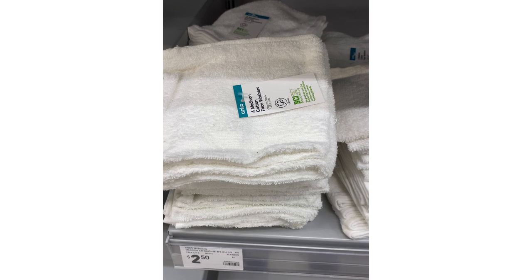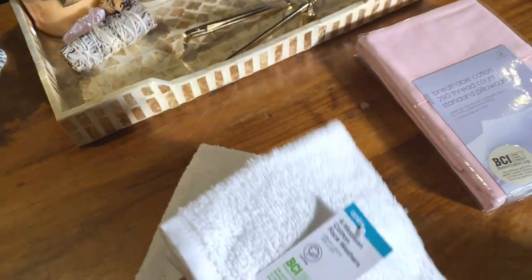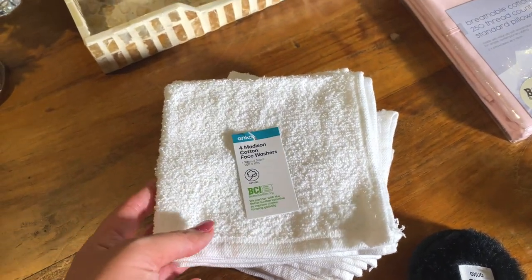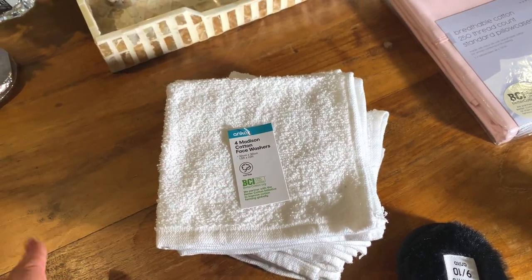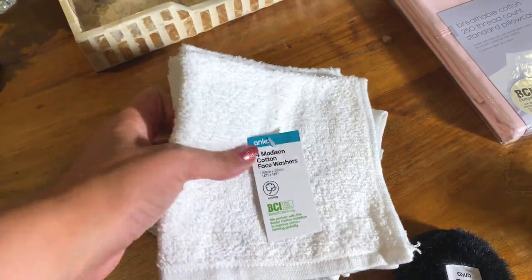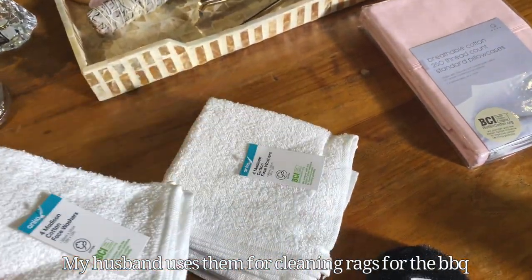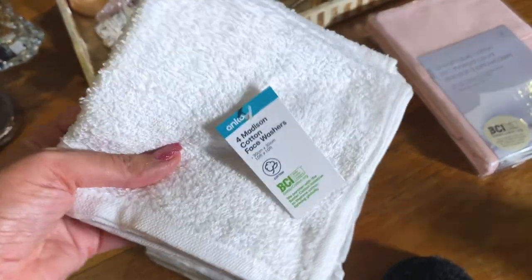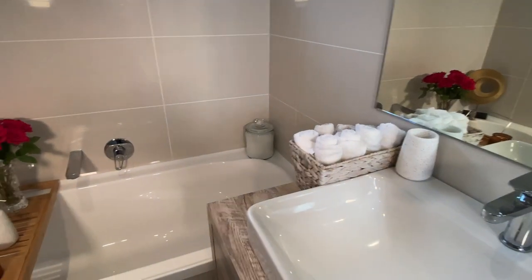Four face washes, $2.50. I also picked up some more face washes. These are fantastic. I use these to wash my face and take my makeup off. Being that they're white, it's just so easy to clean. I always just throw them in the wash with bleach and they're good to go. Whenever they get too ratty, I just get rid of them and get some new ones. They're $2.50 each, and that's for four. So absolute bargain. I'll show you how I style those up here.